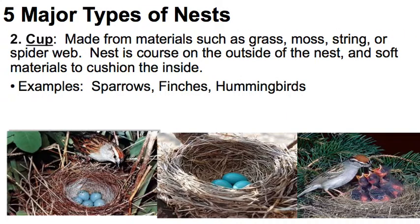Chickadees, nuthatches, woodpeckers, and bluebirds all use this kind of nest. The next, probably the most famous of the nests, is the cup-shaped nest. This is made from materials such as grass, moss, string, or spiderweb, and the nesting is coarse on the outside of the nest, and then generally softer materials are used to cushion the inside. So sparrows, finches, and hummingbirds make this kind of nest, probably the most popular type of nest around here.